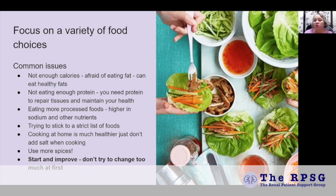Cooking at home is much healthier. You don't need to add salt when you're cooking. Try to add those herbs and other spices and vegetables. Use more spices. And then I want to encourage you to get started, to improve, and don't try to change everything at first. Just try to change one or two little things and then move on from there.